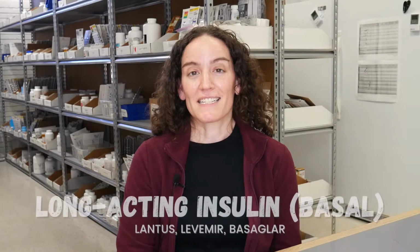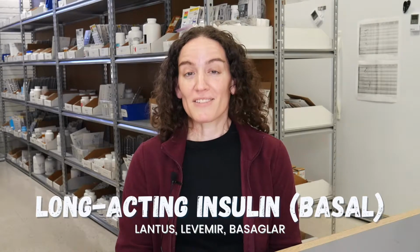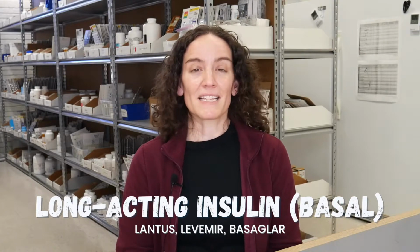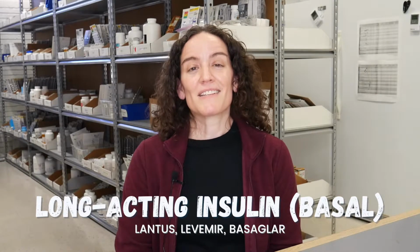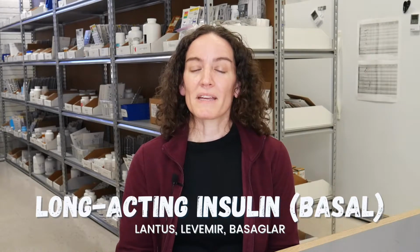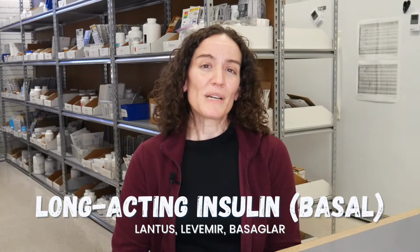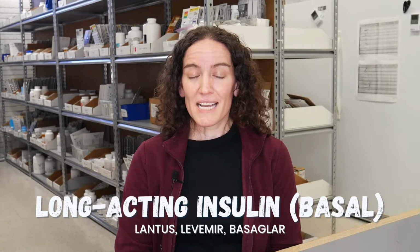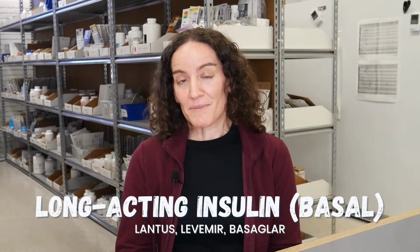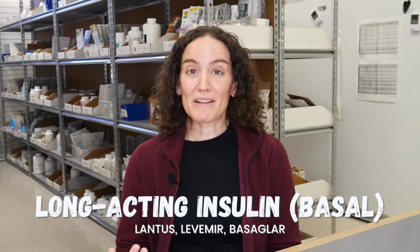So another group of insulins that we have are our long-acting insulins, and they are often referred to as basal insulin. You can remember that by thinking that it's the base of your regimen. They provide a low level of control over the course of the whole day, and they mimic what your body would normally do to control your blood sugar. They're often taken just once or twice a day, and in addition sometimes to other medications that will help you with your needs around a meal when you eat.